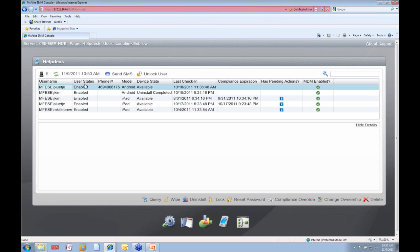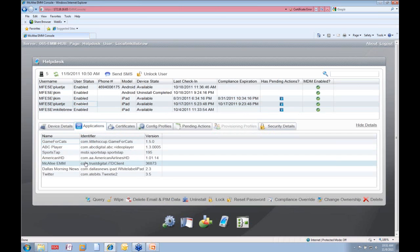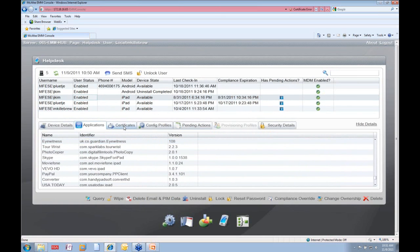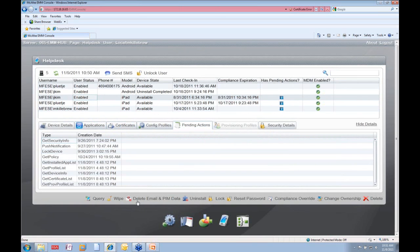So real quickly, this is the same information that was pulled back into the previous screen. You can see the Android, so if for some reason you need to uninstall or wipe an application, it's not only going to tell you the application existed, but also that the device state was uninstall complete. You can see what's happened on the devices themselves. You can drill down on the devices and see applications that exist on a per device level. You can see this particular device has many applications. You can see the certificate that we talked about that has been placed on the device. If for any reason they have pending actions, you can see that.